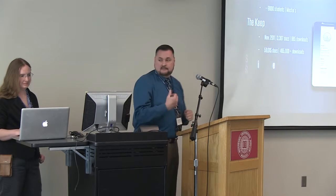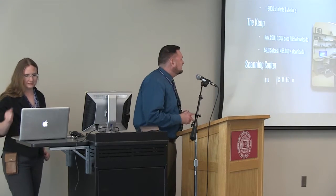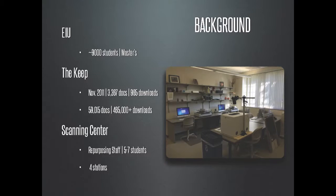Okay, next. This is a picture of our scanning center. When we launched the repository, we also got a couple of flatbed scanners. We started out with 3 stations of flatbed scanners. At that time, when we first started, we had about a dozen undergraduate students that we hired 7 hours a week to do scanning in our center. And those students were overseen by a couple of civil service staff that we had also repurposed.